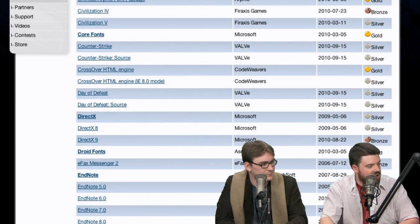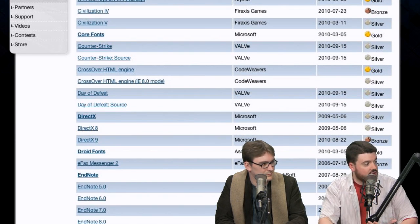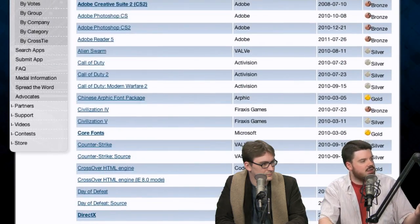And here's Eve Online, it's silver. Here's Excel 2000, it's gold. So you can kind of get a feel of stuff. But they won't blow smoke up your butt and say, oh yeah, that'll work great, that works fine, no problem. First of all, it's user moderated. Right. So it's what the users are experiencing themselves, and there are forums where people share tricks.